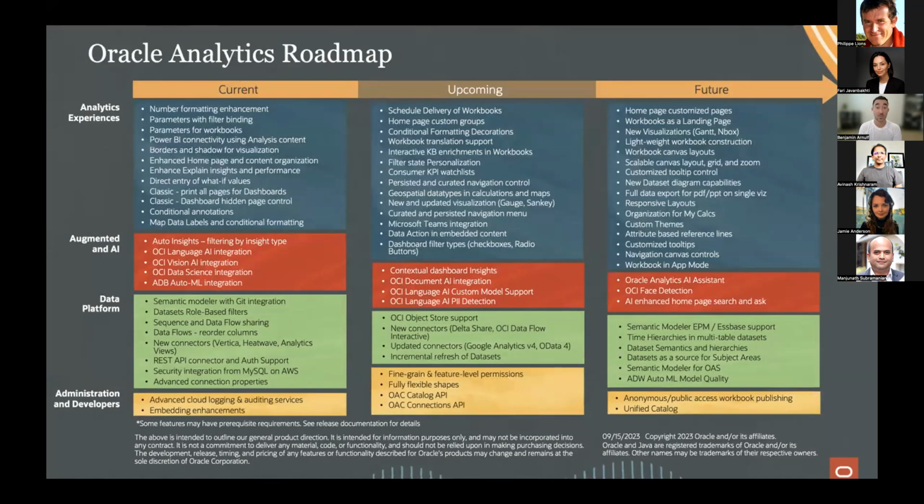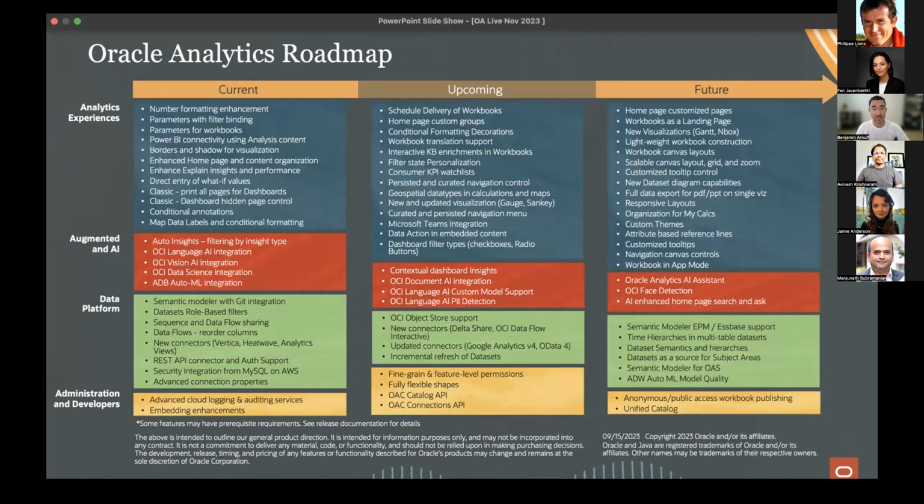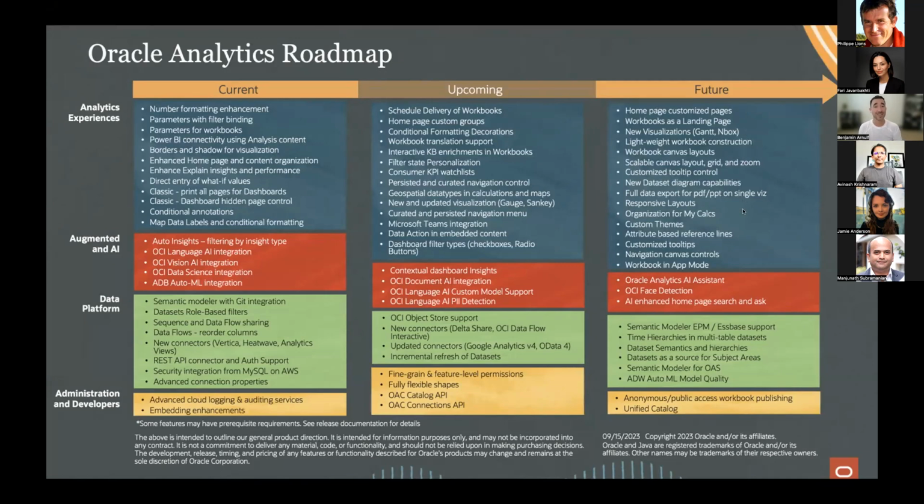So first, we are going to see the Oracle Analytic roadmap. On this roadmap, you can see the current features that have been released. We can see that Auto Insight is now available to filter by Insight. We also have a lot of AI integration. We know that AI is the buzzword right now, but you can see we have integration with Vision AI, data science, AutoML, language AI, and more. Alex will speak about the new features, so I'm going to move to what's upcoming.